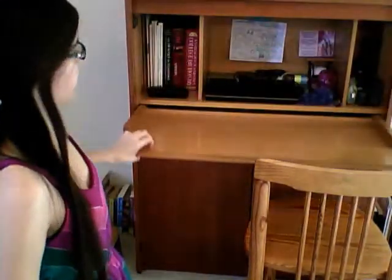This is my desk, where I store school stuff, as opposed to my bed where I do school stuff. On top I have a lot of writing implements and postcards.